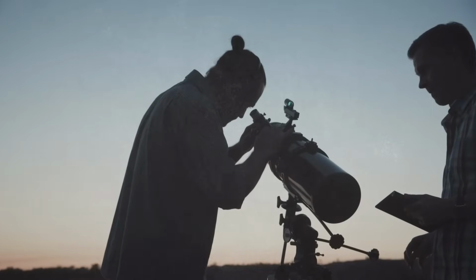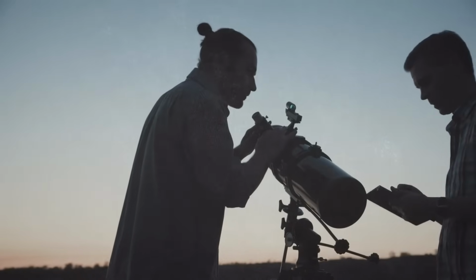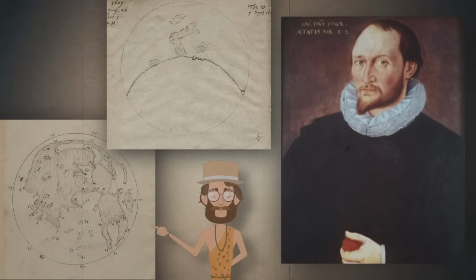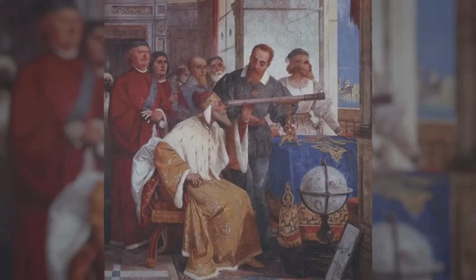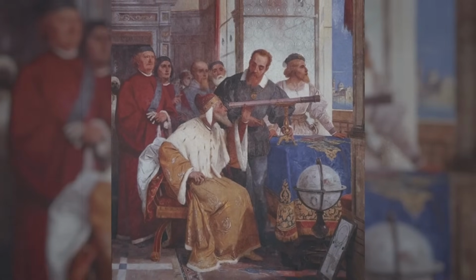Interestingly, Galileo was not the first to point a telescope at the moon. Thomas Harriot, an English astronomer, began his observations of the moon as early as 1609. However, his drawings were less detailed and not as widely known. It was Galileo who had a key influence on the development of astronomy.